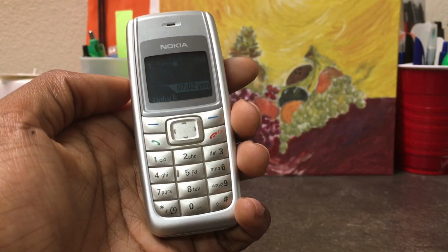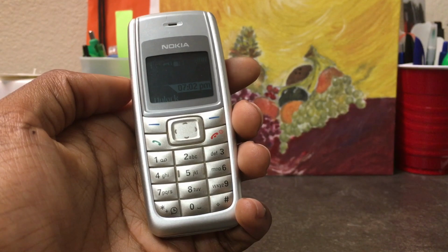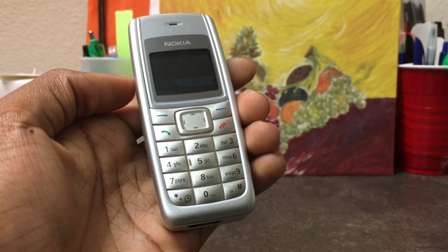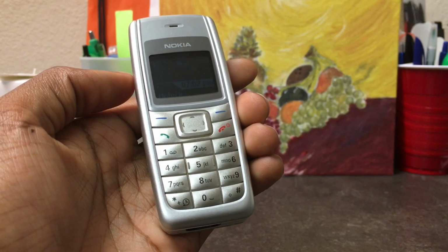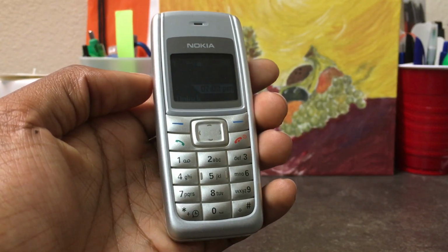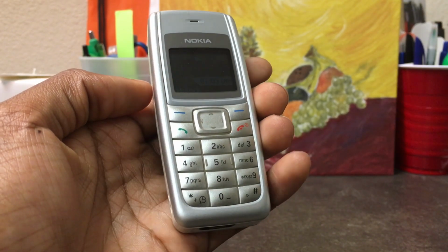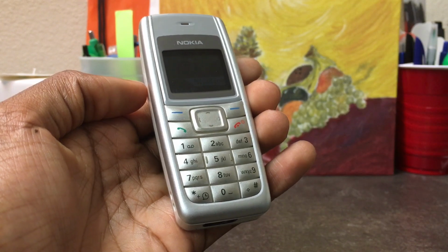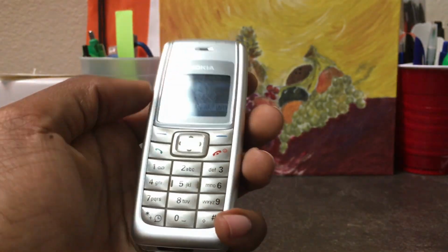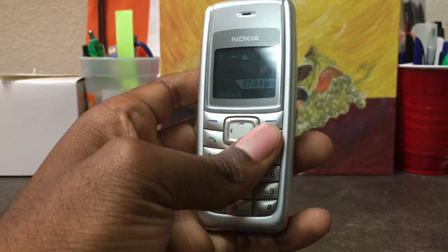The temptation was strong to go back to my phone, but I challenge you guys to actually use this phone as well. Even if you don't have this phone, at least use a feature phone like this, or phones that are basically not smartphones. Do that for a week and see if you can withhold this challenge. But yeah, here's the Nokia 1110.